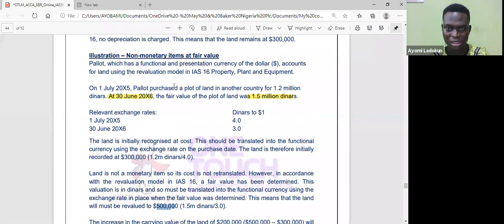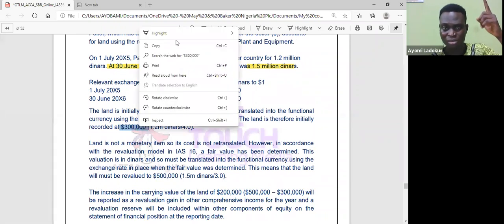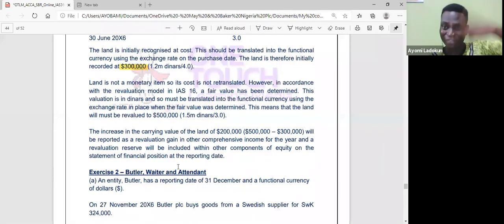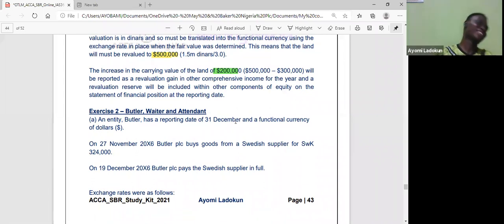Remember that the initial translation was 300. Can you remember? Okay. So because it's fair value, you now revalue to 500. Can you see? You revalue to 500. So that 200 difference, you take it to OCI. If you remember, under your OCI, exchange difference arising as a result of IAS 21. This is where it is coming from. Remember, under IAS 1. So this is where it is coming from. So you now take it to OCI, okay? And that is the end of IAS 21.